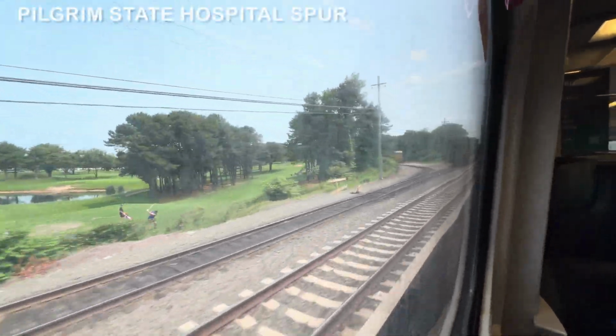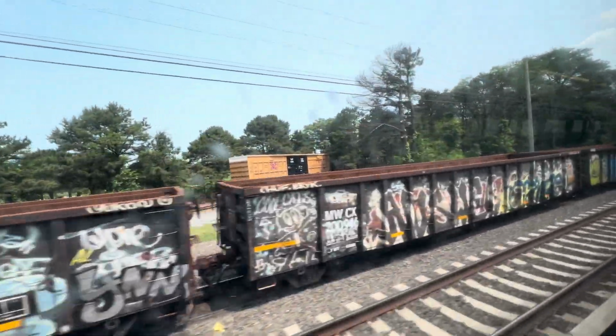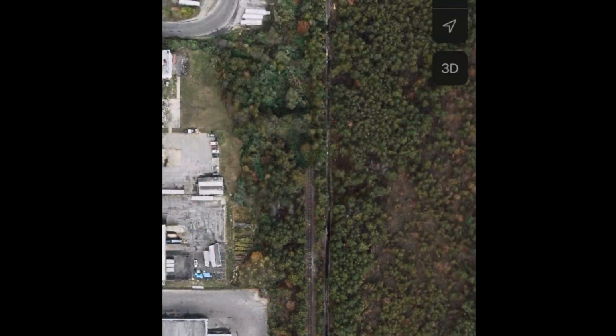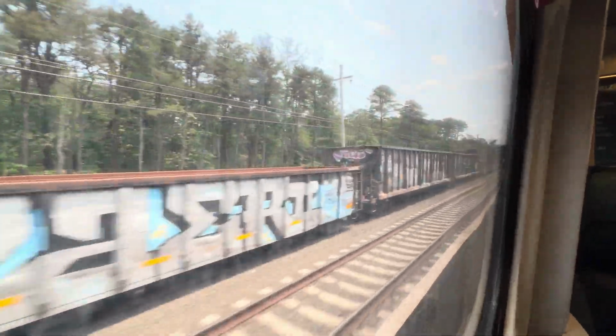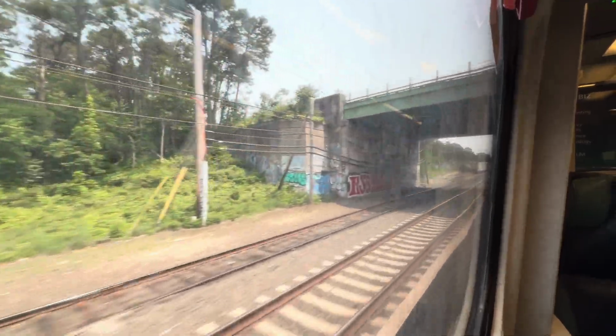That's the old Pilgrim State Hospital spur off to the left there. The hospital used to see freight and passenger service via the Long Island Railroad until 1978. The tracks have been cut back and dead-end in the trees, as you can see here. The New York and Atlantic now uses the old spur for storage. We're currently coming up on their yard here in Pine Air, just outside of Brentwood.